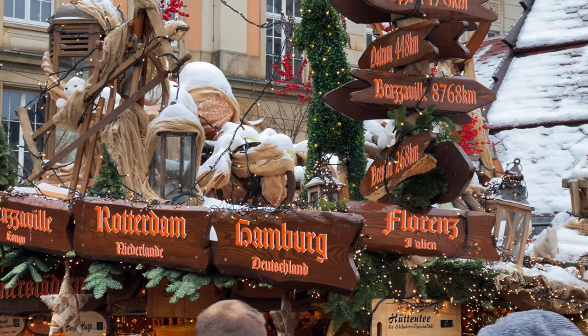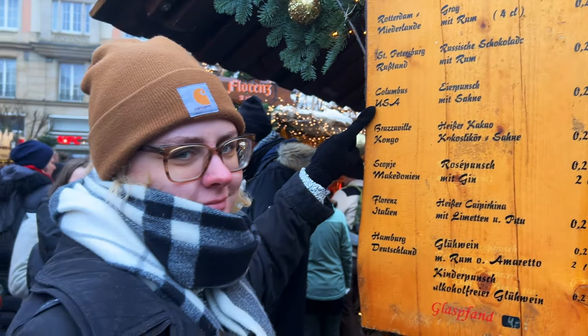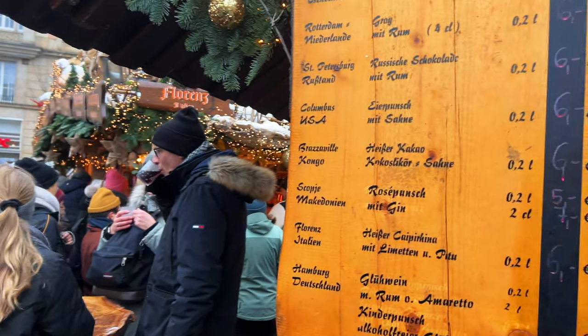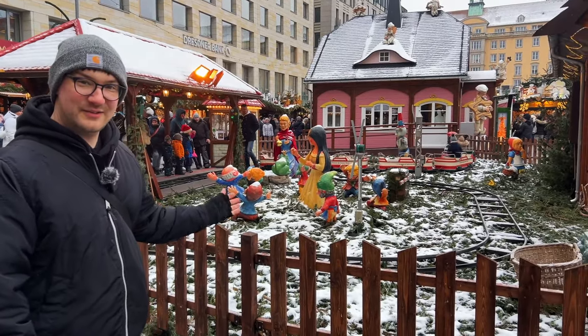This place is pretty cool. It's got like different drinks from all around the world. Columbus. Exotic. Not my favorite city in Ohio. It's Cleveland. Of course, we found the train.